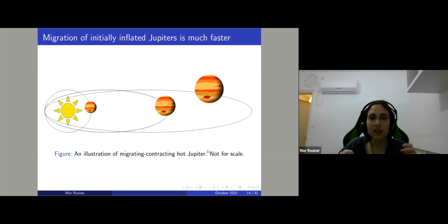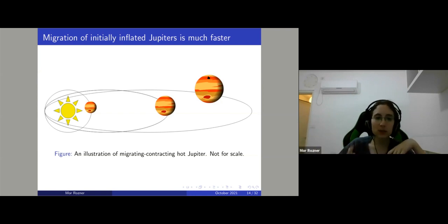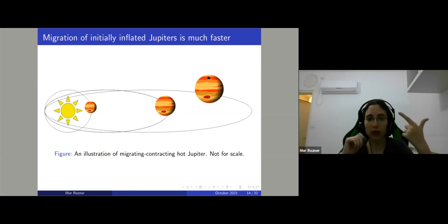Okay, so it's time for an illustration. I must say it is not to scale, of course, and this is the evolution as suggested by our model. So we have a hot or warm Jupiter, this one. We start big and far, far away from the star. And during the evolution, it migrates and becomes circular fast due to the large radius and the strong dependence on the radius that we expanded, and contracts slowly within Kelvin-Helmholtz timescales. So we have a fast migration plus a very, very slow contraction, which is great.